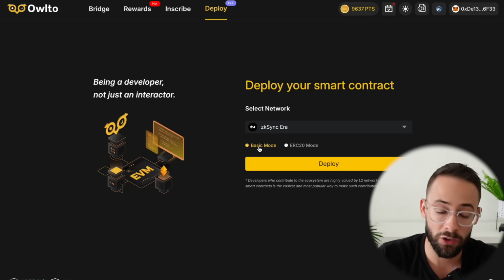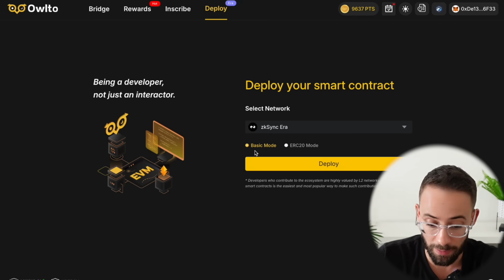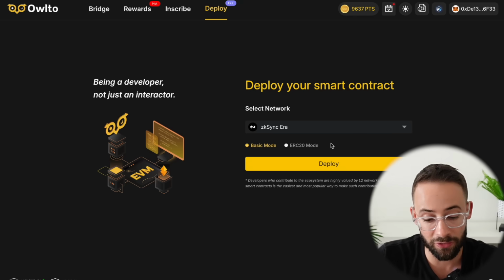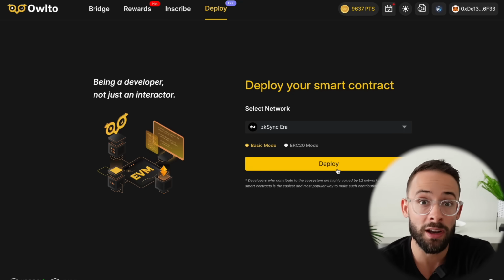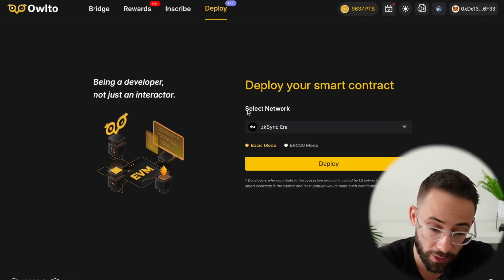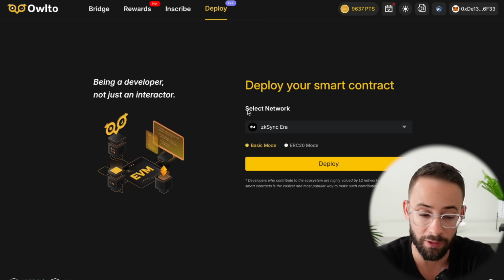And one final ZK interaction that you can do is to go to Al2 Finance, because they've launched a new contract deployer. So you can deploy a basic contract here. It looks like they're going to be enabling an ERC20 contract soon as well. So each little interaction like this could be a cheap way to create a new transaction for your ZK wallet. And if you've never actually deployed a smart contract yet, this is a good type of interaction to have for sure.